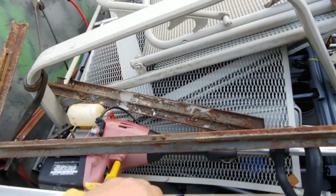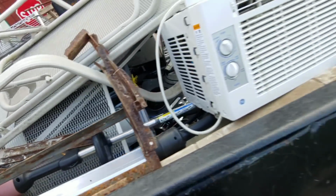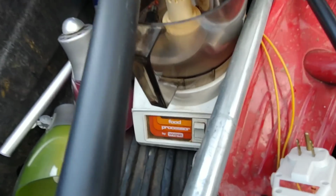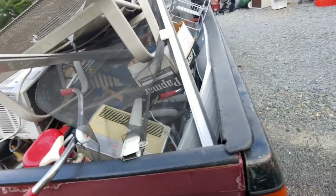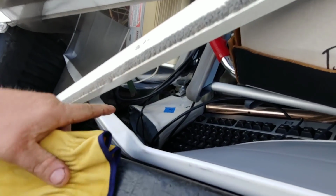Found a couple things. There's some nice aluminum here. And looks like a basement window. Air conditioner. There's a light down in there. Food processor. Like I said, this bike's probably sellable. We'll probably sell that. Some wire in this box. Looks like mostly phone stuff. Maybe some Ethernet. There's a juicer down here.